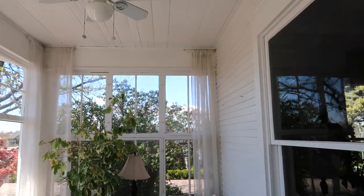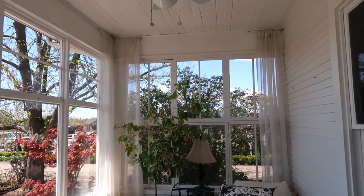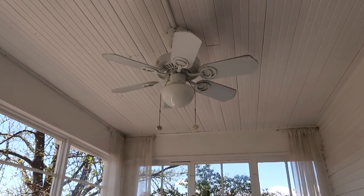So really what I want to do is get all three of these plants moved out of here, get them all cleaned up, watered, and then the Meyer lemon treated for scale. And then we can thoroughly clean this room. All the curtains need to come down and be washed. Look at the fan. It is just covered in dust.